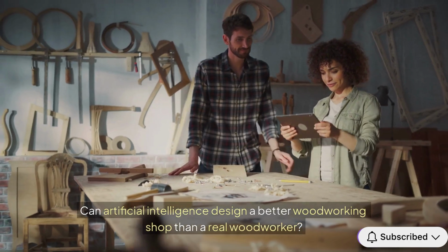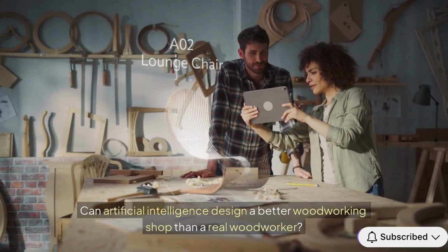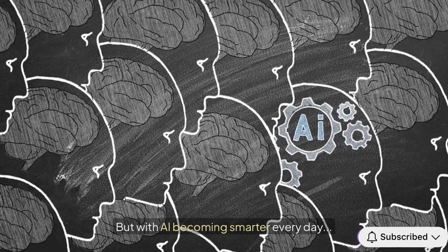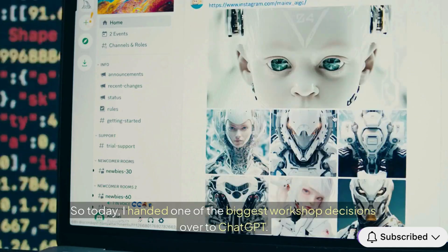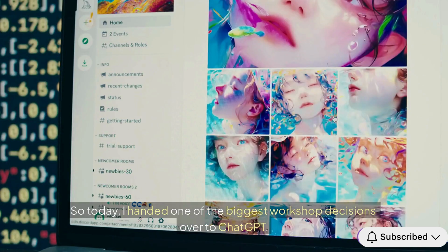Can artificial intelligence design a better woodworking shop than a real woodworker? It sounds ridiculous. But with AI becoming smarter every day, I wanted to find out. So today, I handed one of the biggest workshop decisions over to ChatGPT.